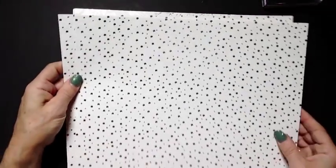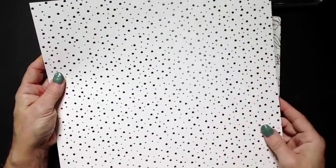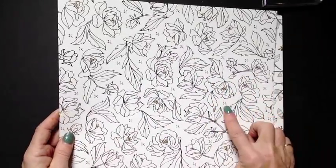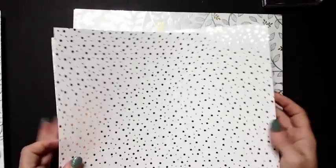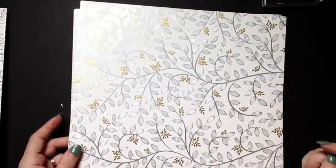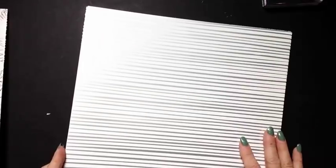The 4 different designs, you have these really fun, happy copper dots, different size dots on that paper. You have this beautiful flower here, and it is a copper flower with gold stamen and little gold dots on it. And then more of those happy dots. You have this really, really pretty vine and small leaf set, silver and gold. And then we have this beautiful silver striped paper. There are 3 each of the 4 designs, bringing the total in the pack to 12.